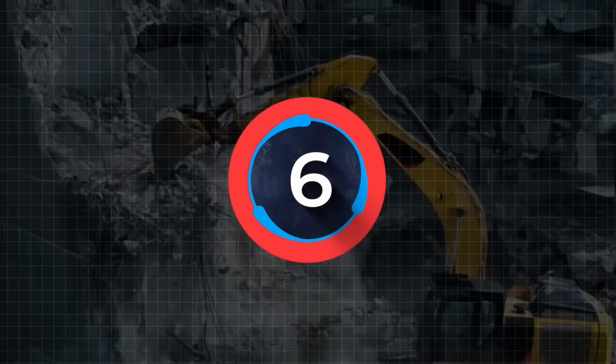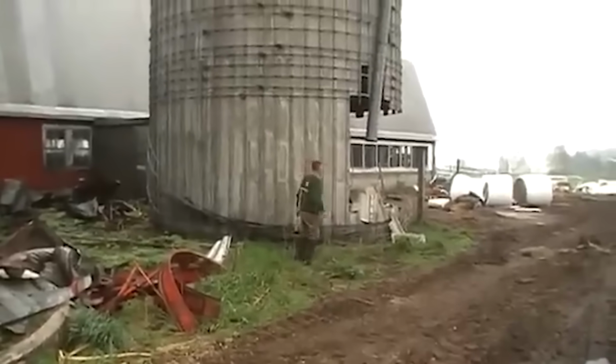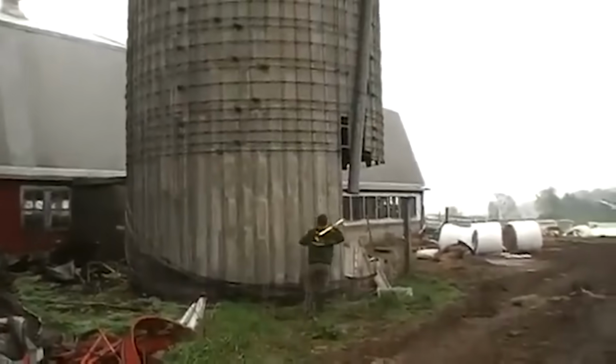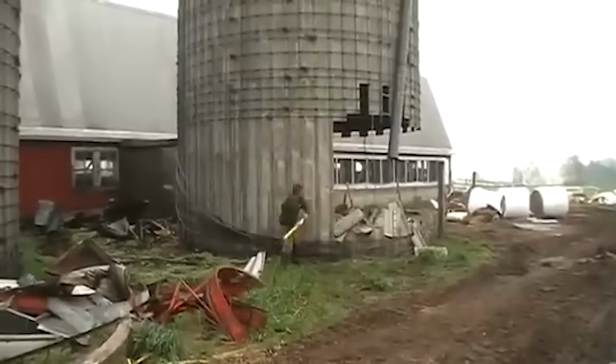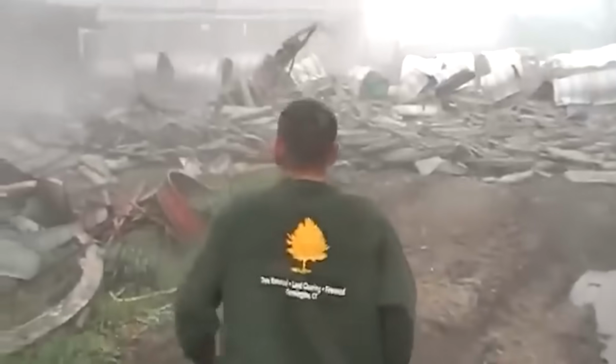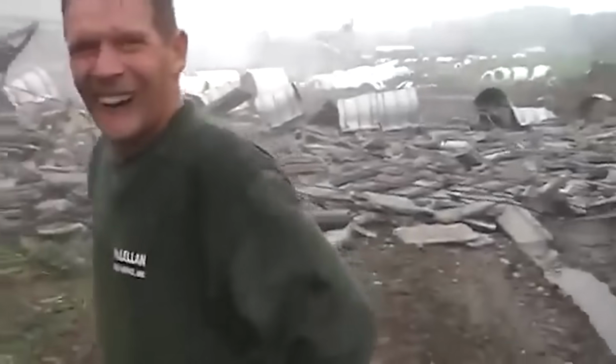Number 6. Here is another bunch of men with the brightest of all ideas in the world. Demolish a silo using a sledgehammer, not realizing the danger this scary adventure could pose. As expected, after some hits on the building, the silo came crashing down. Lucky for these people, they managed to escape just in the nick of time, or otherwise they would have made the headlines for all the wrong and sad reasons.